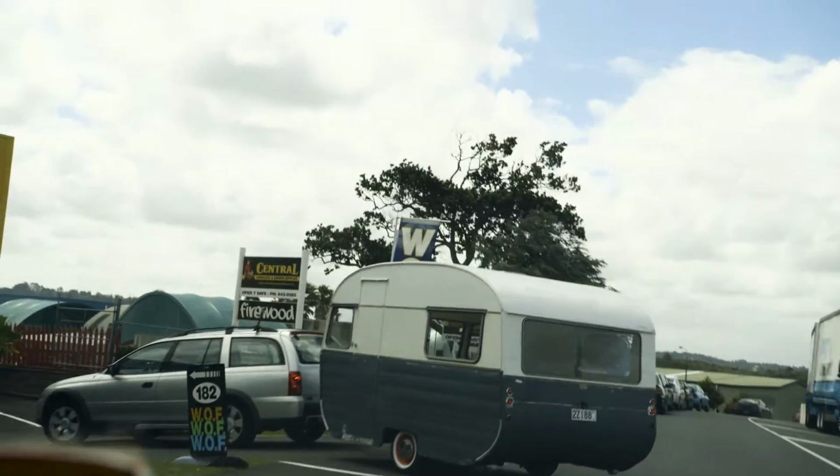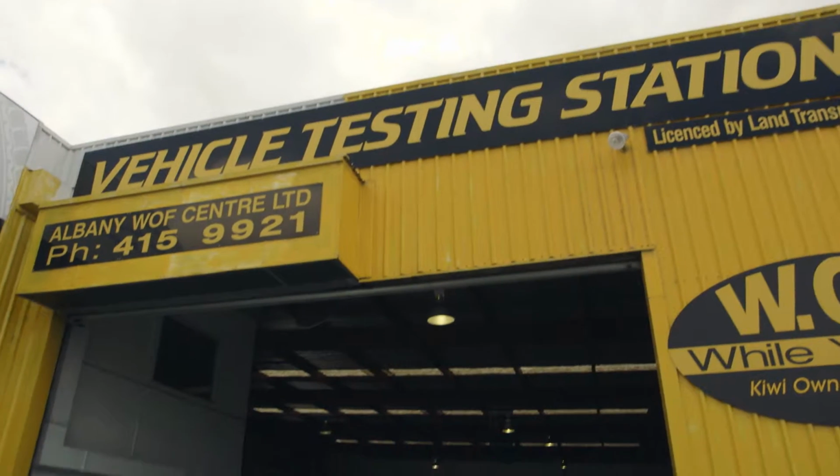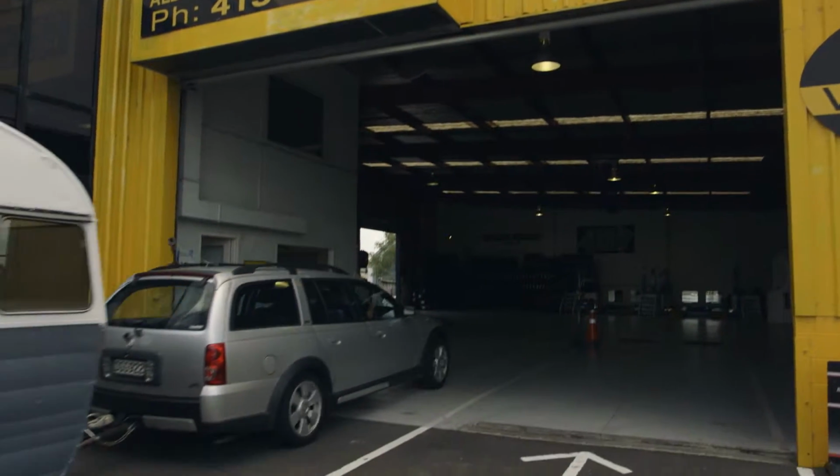Awesome. Vehicle testing station. It's like a drive-through. Just drive on through. Do we got to wait in line or anything, Jase? No, we've cleared the way.